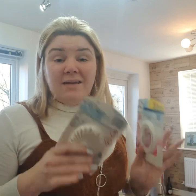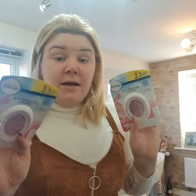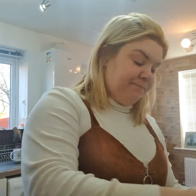I think you can get a multi-pack in B&M for cheaper than buying two separate, but when you're there you just pick them up, don't you? So yeah, I got two of those, one for my bottom toilet and one for my top toilet.